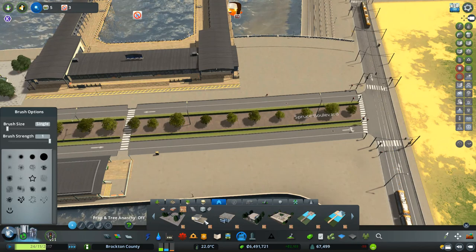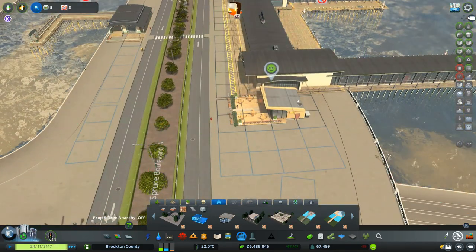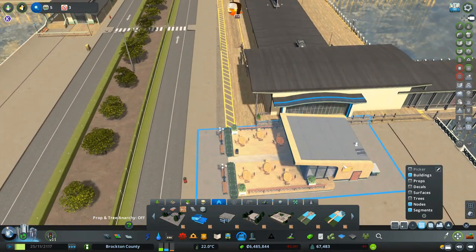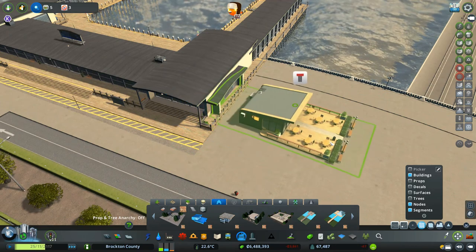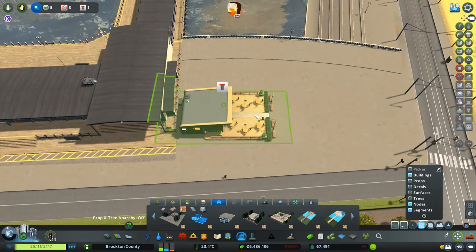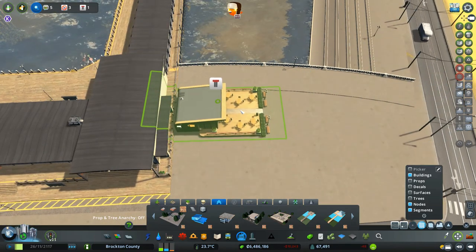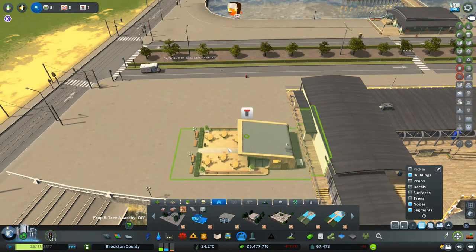So if we get the cafe over here, that might look nice just attached here, hanging out by the waterfront. I wonder if we can twist it. Maybe get a path in through here. And then this way people can enjoy the waterfront a bit more.